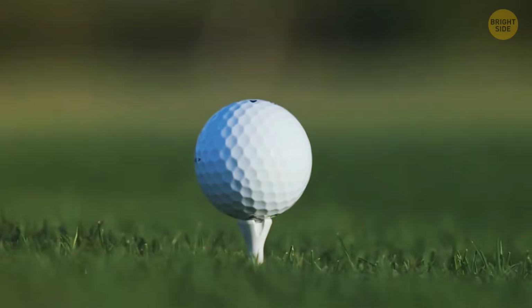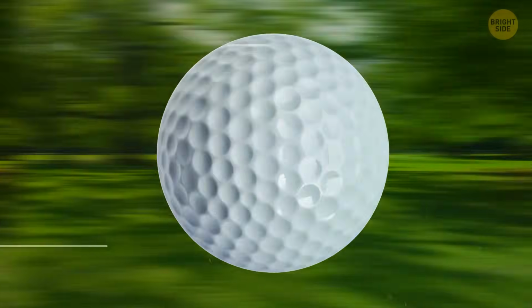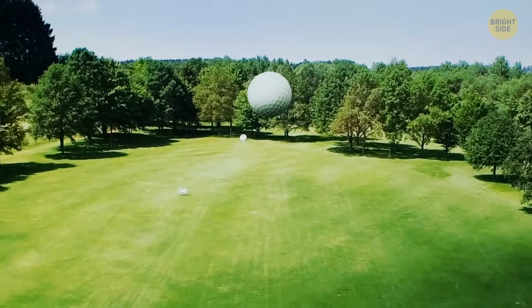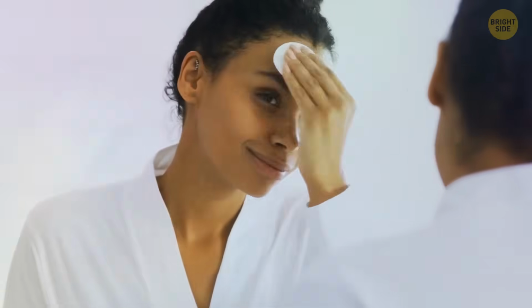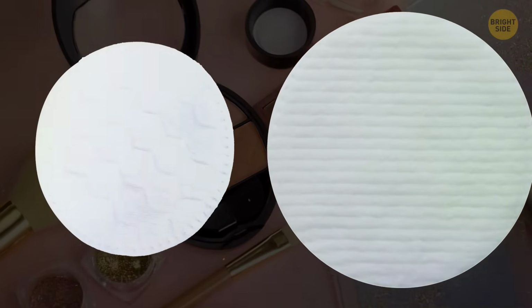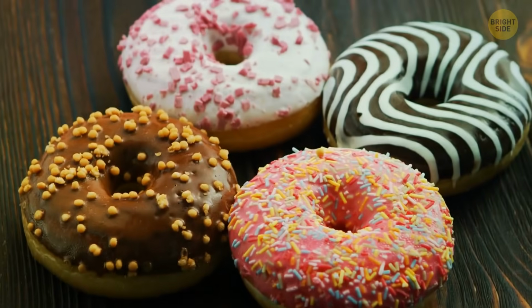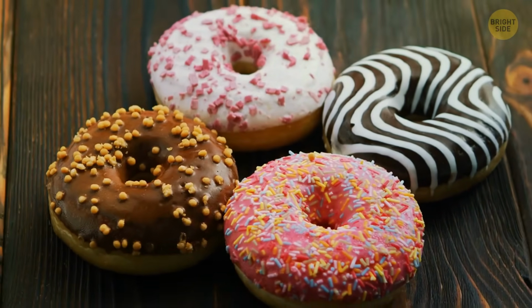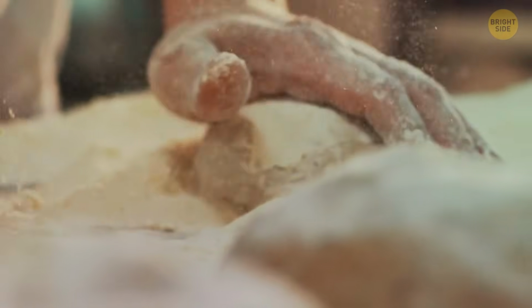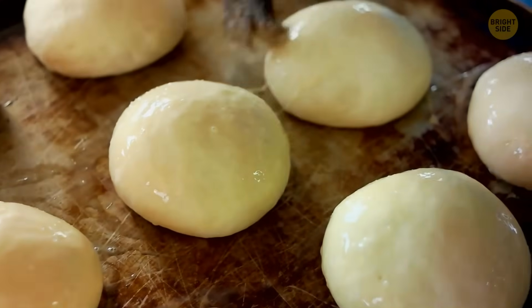Golf balls are covered in dimples rather than being perfectly round, so that the ball can fly through the air more smoothly, decreasing the drag and allowing it to travel further and faster. Your makeup pads have 2 different sides for a reason. The bumpy side is used for applying makeup, while the flat side is for removing it. Donuts have holes so that the inside and outside cook evenly. Before the holes were added, the inside would often be greasy and doughy, while the outside was crisp.